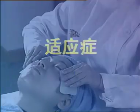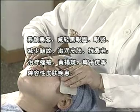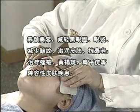Indications. Beautifying the face, abating the black circle surrounding the eye and socket of eye, decreasing the wrinkles, moisturizing the skin, and anti-aging. Treatment of cutaneous disorders affecting the beauty of face.